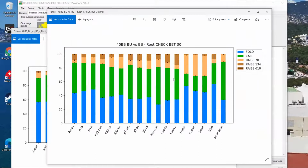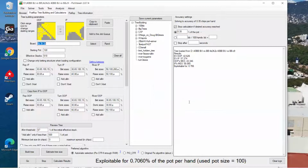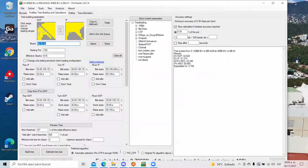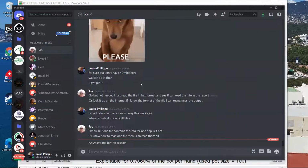Facing the small bet, this is going to be the big blind strategy. Notice here how on pair boards, we mostly defend by raising, and everything here is fine and nice. And then this is our response against the big bet. Facing the big bet, we never really raise big. But it's interesting that it raises on high paired boards a decent amount. Yeah, it doesn't mind very much.